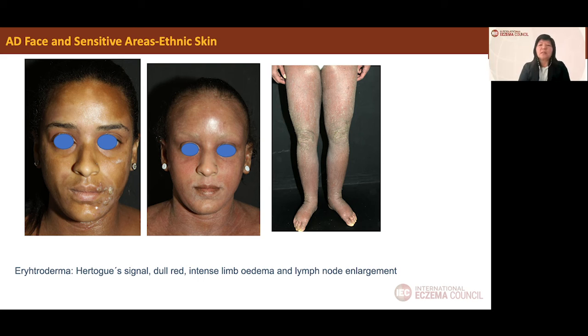And look what happened to her lower limbs. Look at the dimension here of the lymph node enlargement. So she couldn't walk due to this edema. So she was one of the most refractory patients that we had.